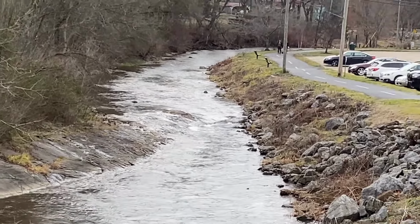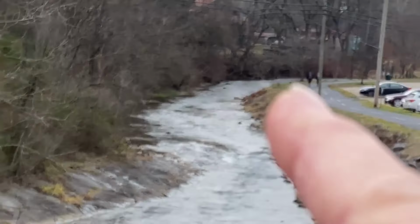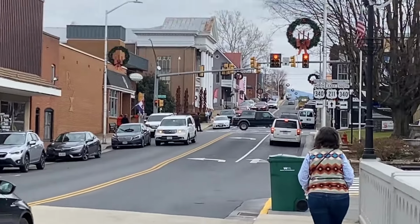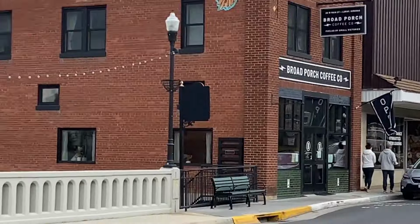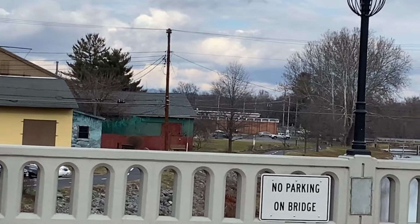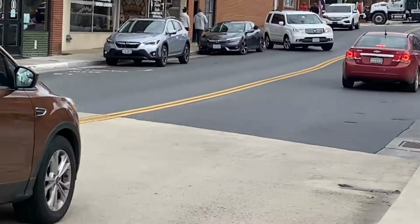And again, part of the Luray Hawksbill Greenway bike and walking trail. Runs by the creek here. This is just the main downtown area. So it walks, you pass down this way, and you can see it just across the bridge here. It comes up underneath the bridge way. So it's a nice little walk.